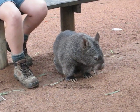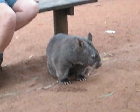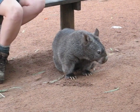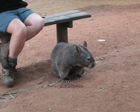Now she uses that for a few different things. The first, she uses it as a tool. So when she's digging her burrow, she'll use her backside to flatten the walls and the roof of her burrow, and that makes sure they're nice and strong and nice and compact.